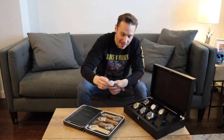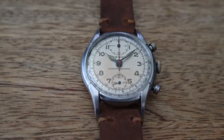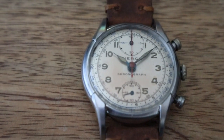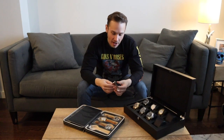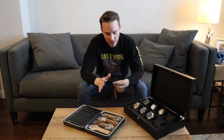Next, we have this guy. This is a very affordable vintage piece. I think I purchased this for just under $400. I put a new strap on it. This company, Pierce, is not in business anymore, but they were making all their own movements. So it is a very hard watch to work on.